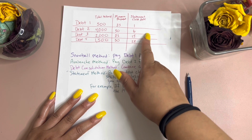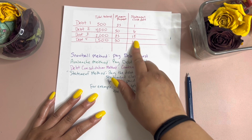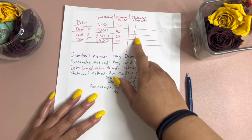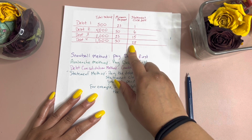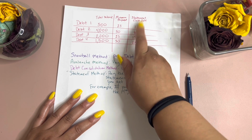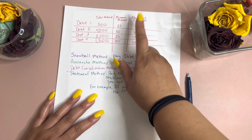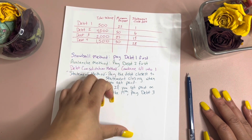Now, next month or the next paycheck, right? If you get paid weekly, then your next paycheck would pay an extra payment towards debt number 4. If you get paid bi-weekly, then the next one, because the 15th would be the 30th or the 31st, your next extra payment would be to debt number 1 because that's the nearest statement closing date.